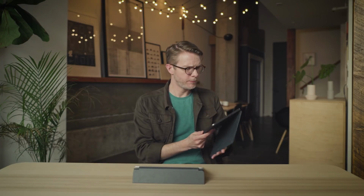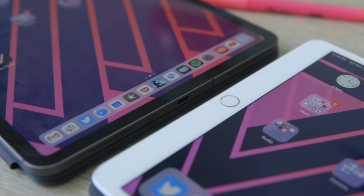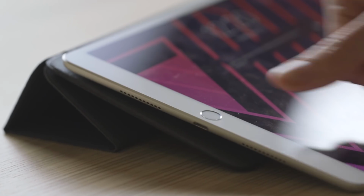Here's the new 11-inch iPad Pro right here, and compared to this new Pro, the bezels on the Air, they sure are big, and not having Face ID on an iOS device is starting to feel a little bit antiquated, but I think for most people, this Air is a better choice. Plus, you get to have a headphone jack.